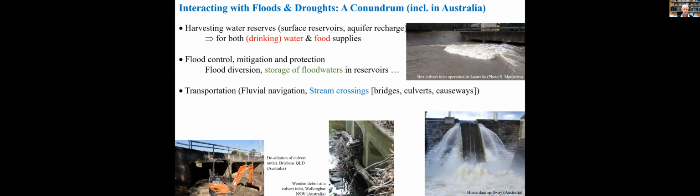Hydraulic structures are absolutely necessary to harvest water reserves for both drinking water and food supply. Equally important, flood protection and flood control through diversion of the floodwater or storage of floodwater in reservoirs. But possibly the less recognized contribution of hydraulic structures is transportation. You may think of fluvial transportation, like at the beginning of the 20th century, but I'm talking today about land transportation. Every time you take your car, a train, or a bus, you will pass over streams, you will cross streams by bridge, culvert, causeway, which are all hydraulic structures.